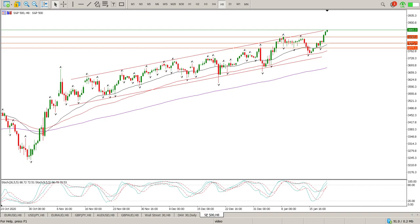So the inauguration went off pretty well according to the charts anyway, and we are top of channel again. For me, if you were getting into longs yesterday, this is an area where I would be very cautious, probably move stop up, protect some profit, take some off, and wait for something to happen. Now ideally I would like to see a pullback.